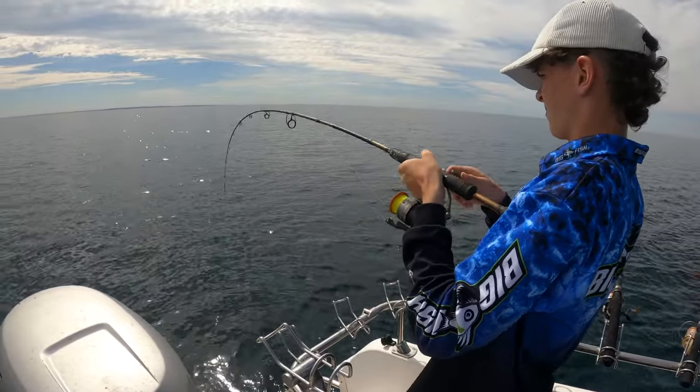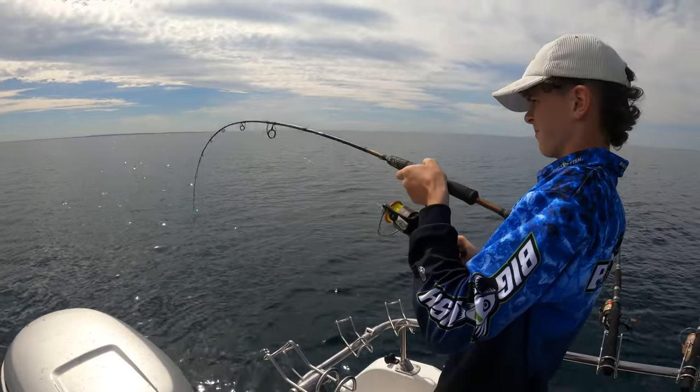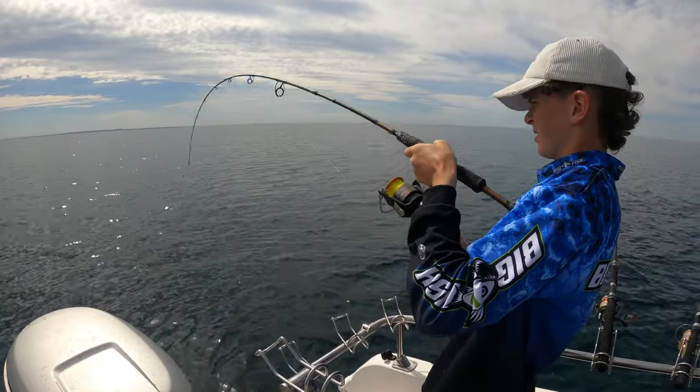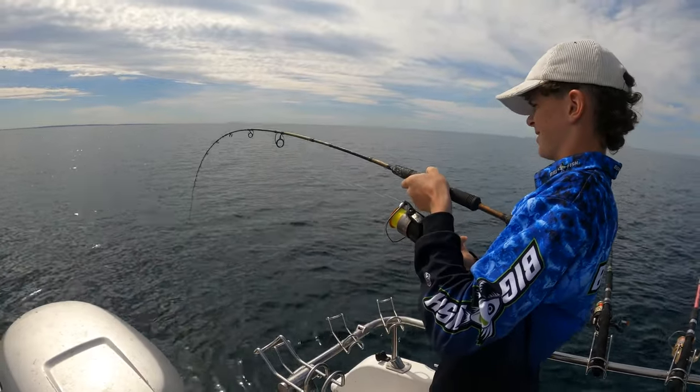A good gummy. Has it got weight? Yeah. It's got good weight. Could still be a snapper. I don't think it has enough head shakes. Wait till you get it closer to the boat. It's still down 23 metres, mate.